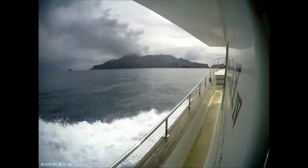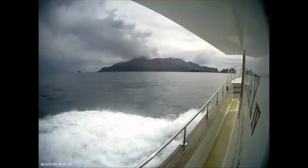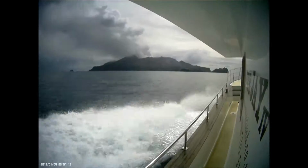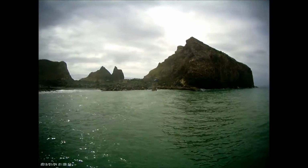And now we're a couple of k's away from the island, and you can see that there is a minor eruption of steam and gas emitting from the vent. This has been going off and on for the last 2 weeks. There was a substantial eruption in April.